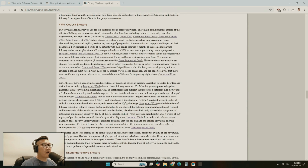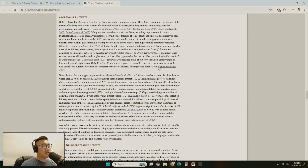This is the part that I really want to focus on, because what makes bilberry unique is that it has a long history for use of disorders in the eye and promoting vision. And this is the focus of bilberry. There have been numerous studies of the effects of bilberries on various aspects of vision and ocular disorders, including cataract, retinopathy, macular degeneration, and night vision.